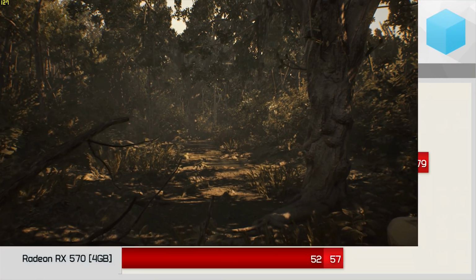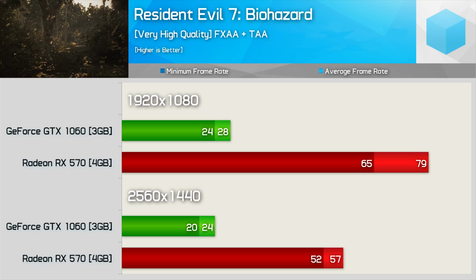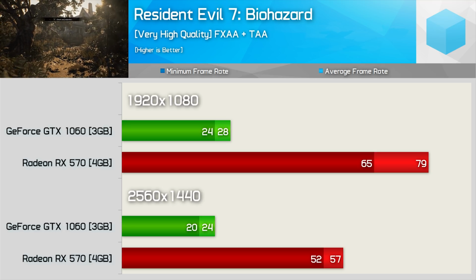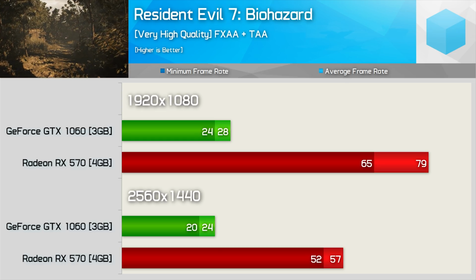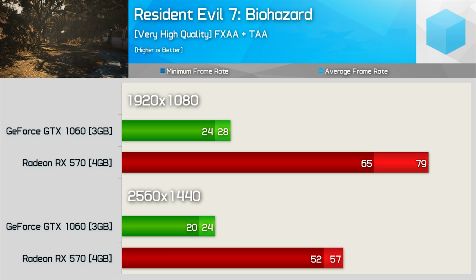Okay, what's going on here? Before you ask, no, I didn't accidentally test the 1060 at the 4K resolution. Using the very high quality preset, Resident Evil 7 is extremely demanding on VRAM. As a result, the 1060 3GB completely tanks. I had planned to see how far you had to relax the quality settings before the 3GB card comes to life, but sadly I ran out of time.